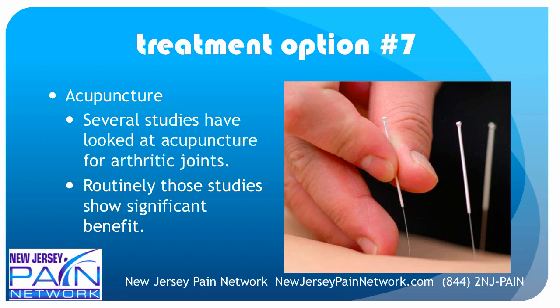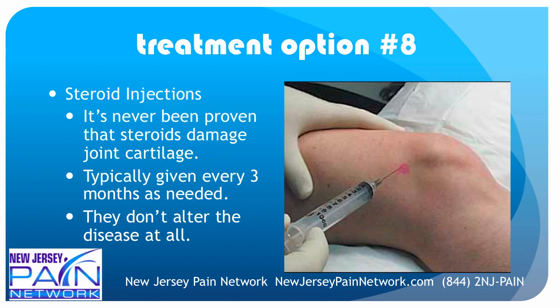Number 7 is acupuncture. There have been several studies looking at acupuncture for arthritic joints, and universally, those studies show significant benefit. It's a very low-risk treatment. It's outpatient, takes less than an hour, and it can provide pain relief for weeks to months.